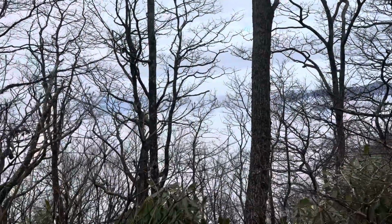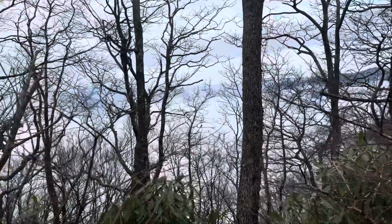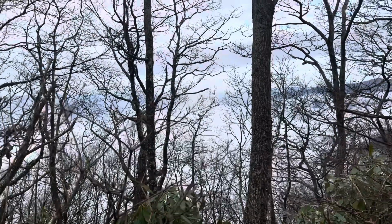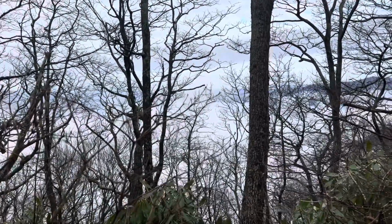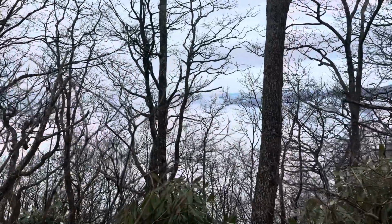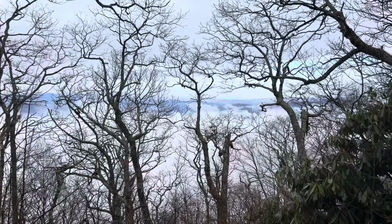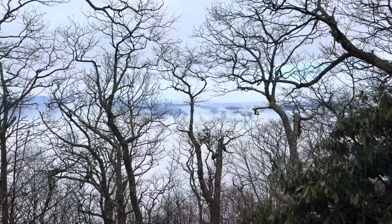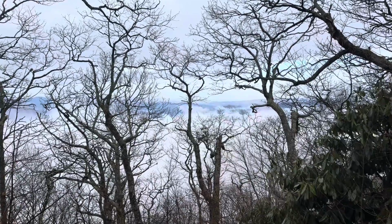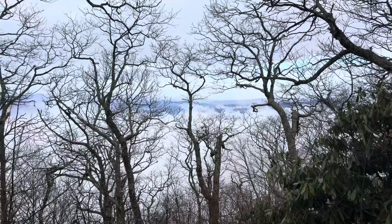You can't see this super well, but the fog has lifted from the mountain now, and it's starting to lift from the valleys. It's pretty cool looking down there. Here's a better view. It's kind of fascinating to watch it as it moves around.